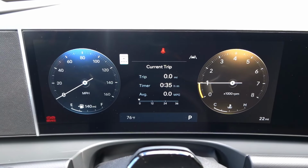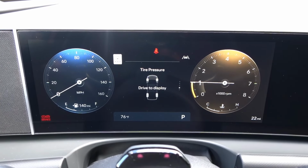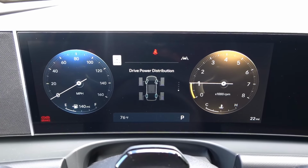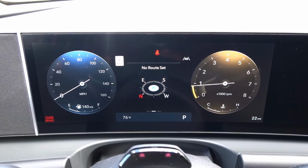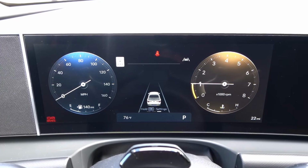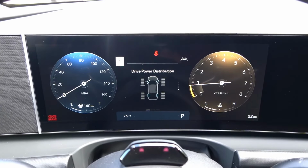So in the middle, you have your trip information, odometer, current speed limit on the road you're traveling, your tire pressure, as well as your power distribution via the H-Track all-wheel drive. Pressing the button, you can put your built-in navigation up here, and then finally you have your safety systems, which gives you a little bit more information about currently what is going on the vehicle.